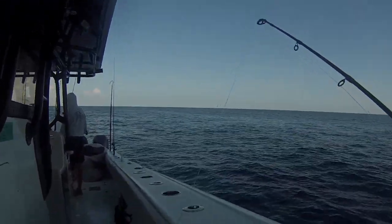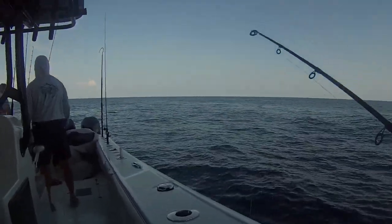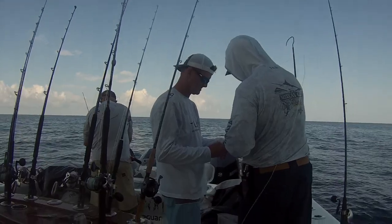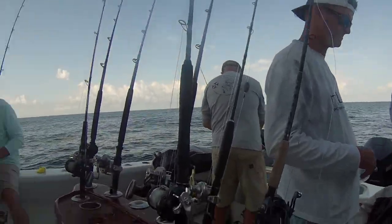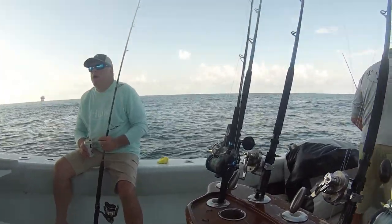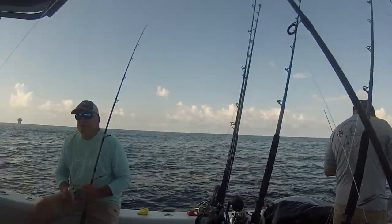Told you I love to fish. I'll let that one just sink. They're down. They've dropped. Can you see them on the thing? They're probably about 30 feet, 20 feet. Way down there? They're probably 20 feet down.